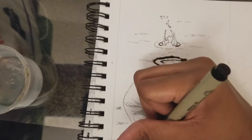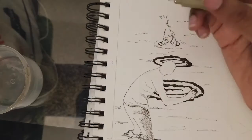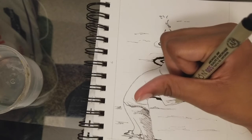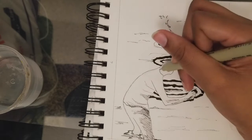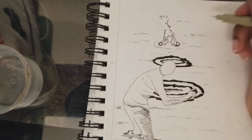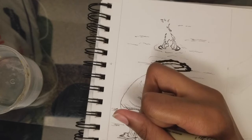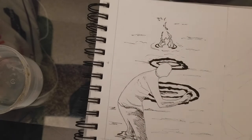But yeah, and I decided I wanted to include some kind of line hatching, if you will, on the figure's pants and the arm and into the shirt as well. And I think I'm doing it in the head part as well. And then at the bottom, where the feet are, I have these water lines indicating the flow of the water.